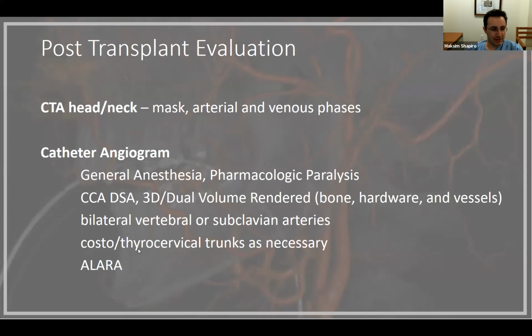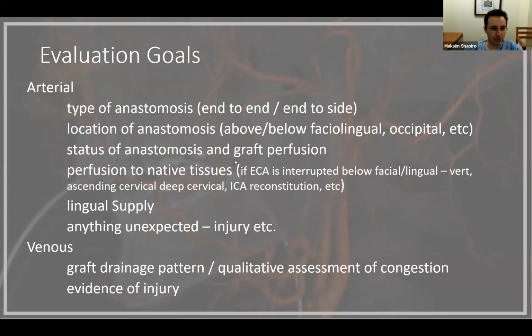The evaluation goals are driven a lot by clinical status. If the graft is perfused, one way or another, it's perfused. If the tongue looks okay, then somehow the tongue is getting blood. But the details of that are important in understanding and planning the next ones. A lot of this evaluation is as much about understanding what's happening here as understanding what may have taken place in the surgery and how to go forward with that.